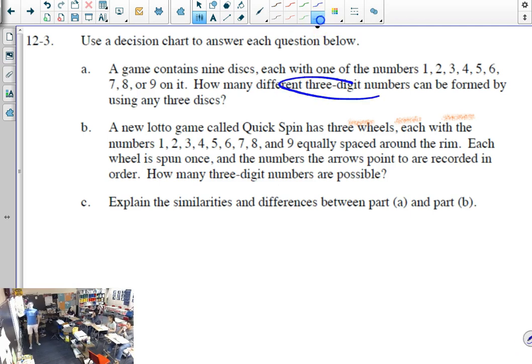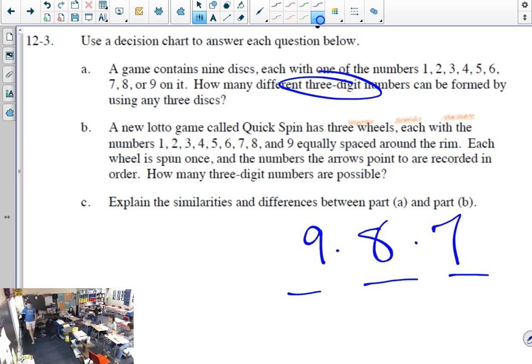We are selecting 3-digit numbers. So, this is not B or C, but I'm going to write it down here. Is that a decision chart? Yes, because we have first choice, second choice, third choice. So it would be 9 times 8 times 7. Ah, so Ethan has now changed his mind. I forgot that there's actually this.